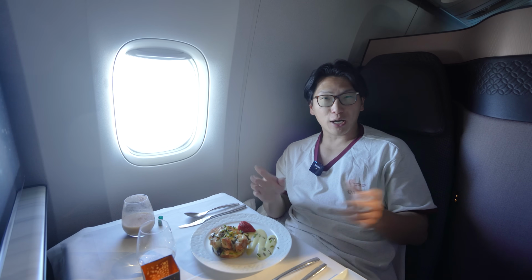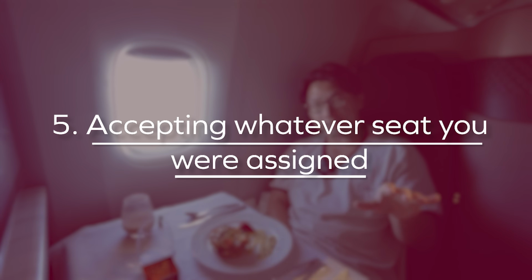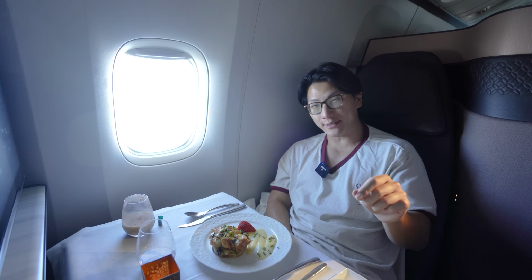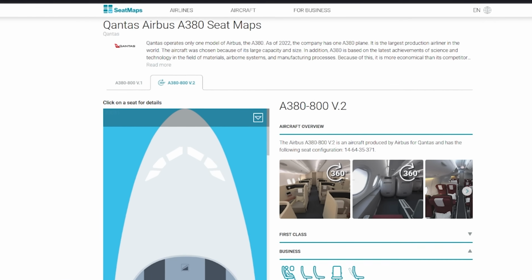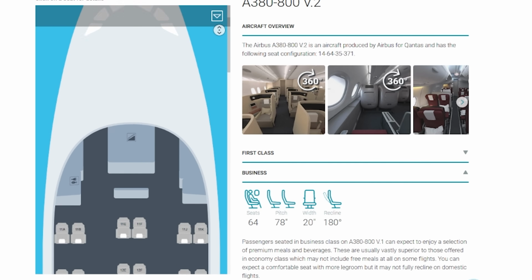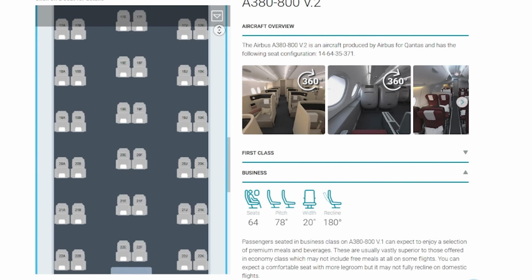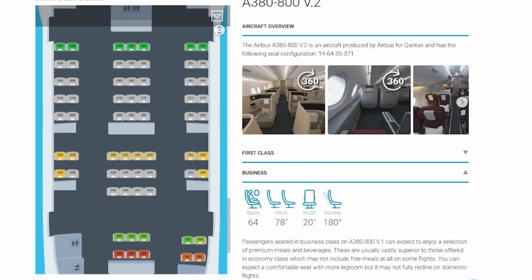Now, when you're actually on board the plane, there's still one huge mistake that travelers often make, and that's accepting whatever seat that you're getting assigned instead of choosing your seat yourself. Where you're sitting on the plane can make a real difference to your travel experience, and especially if you're flying in a premium cabin, you'll want to look at the seat map in advance to find out which seats are the best and go ahead and select that seat before somebody else does.